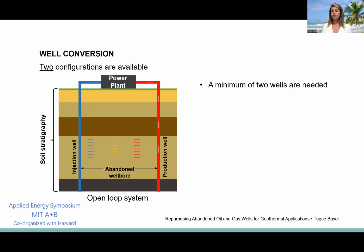So for the well conversion, there are two configurations available. One of them is an open loop system, and the other one is a closed loop system. So we are looking at the open loop system here. We have a production well and an injection well. This is where we inject cold fluid from a power plant, which includes a heat exchanger. This heat exchanger can be really big and powerful in any geothermal power plant.